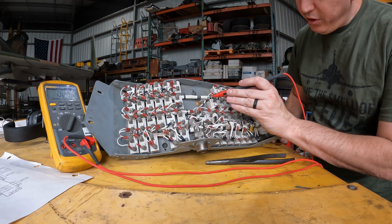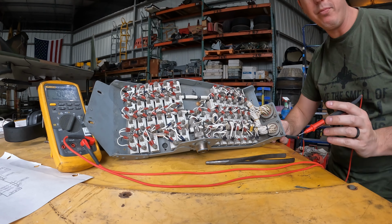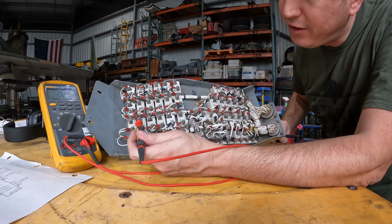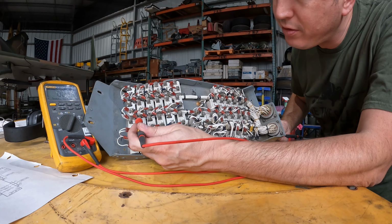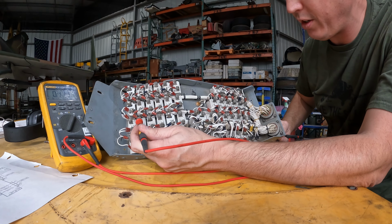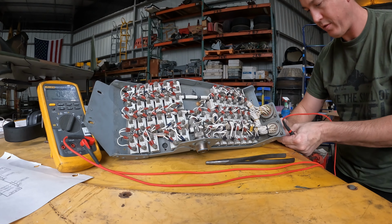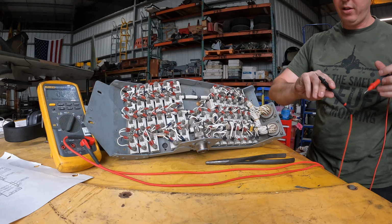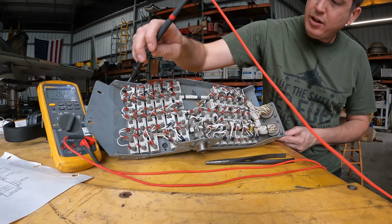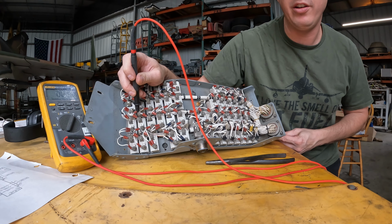Alright, so I located pin K there. So I got my meter lead way over here. Now I'm gonna forward bias this diode and make sure we got something working. And it does. Alright, so the diode's working, at least as far as we can tell. I'm gonna leave that in there and try to reverse bias the diode, and we get nothing.